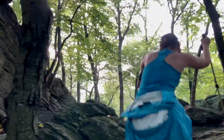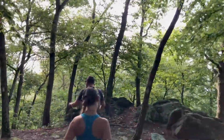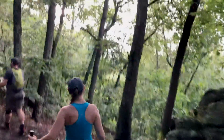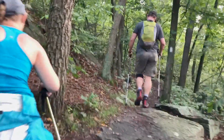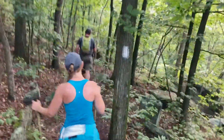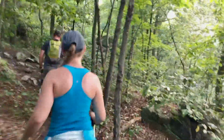I suspect Gavin probably enjoyed this. Whoop, careful. Alrighty, we've made it through the first little bit. I think that was just a flash in the pan. Who knows? But we're in Pennsylvania, so we expect rocks at any given moment. We expect rocks falling from the sky. We've been warned so much about how rocky Pennsylvania is.